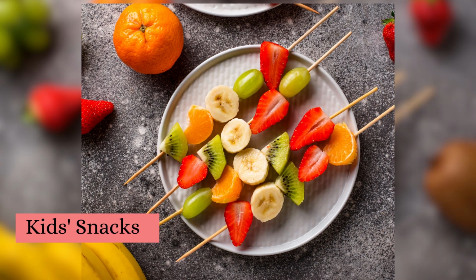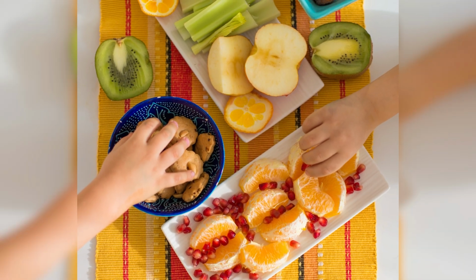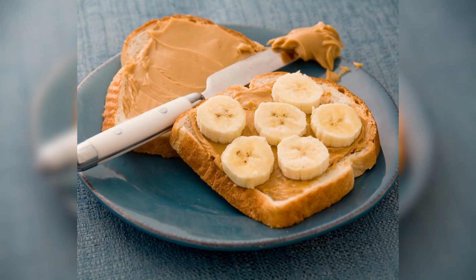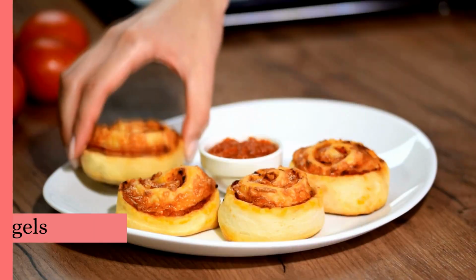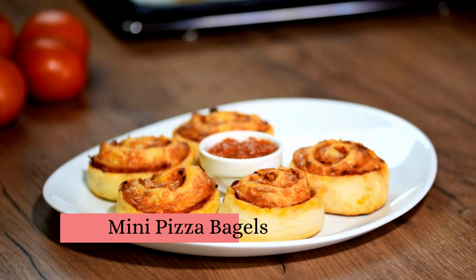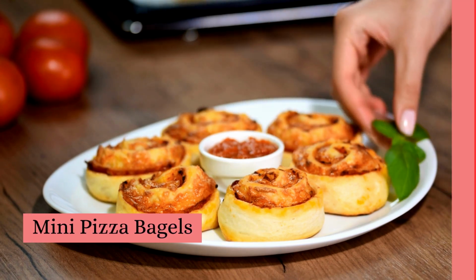Got little ones at home? These easy snacks for kids are sure to keep them smiling. Kids love peanut butter and bananas. Roll them up in a tortilla for a tasty, kid-friendly snack. Mini pizza bagels are a hit with the little ones. Top them with cheese and their favorite toppings for a quick and fun meal.